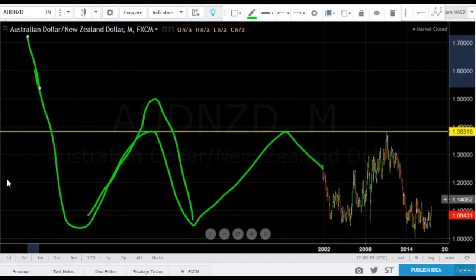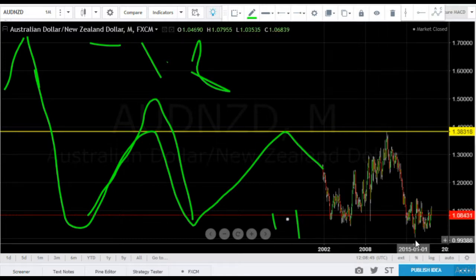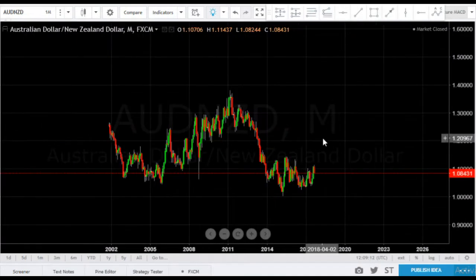And prior to that, we had a huge peak away up here at 1.8. Oh, that's really good. Approximately 1.8, and our low is around between 1 and 1.1 down here. We actually got down to parity there. Okay, so that's our historic view.